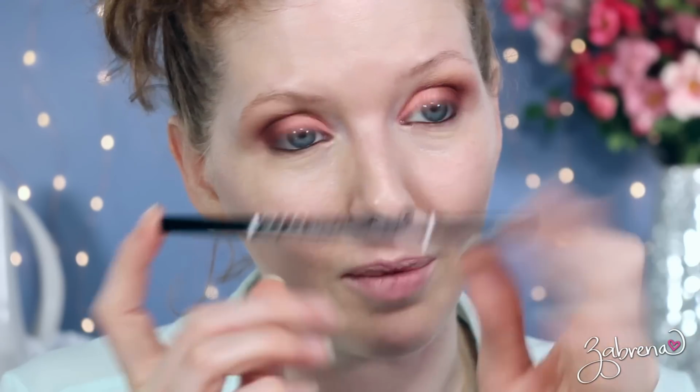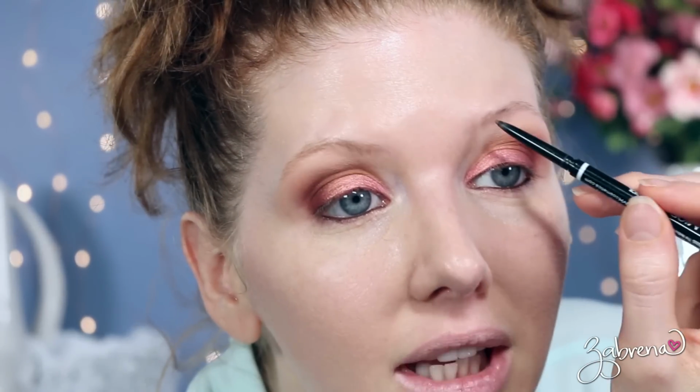And for the brows, I'm using NYX's Micro Brow Pencil in Auburn. This was my go-to for so many years. I loved it. Went ahead and added some lashes.